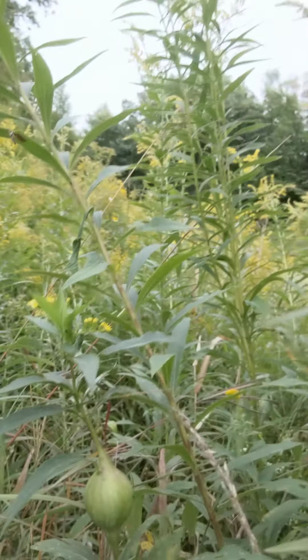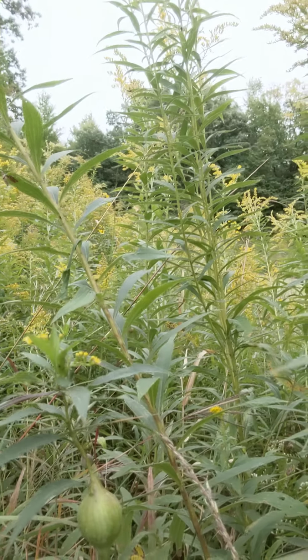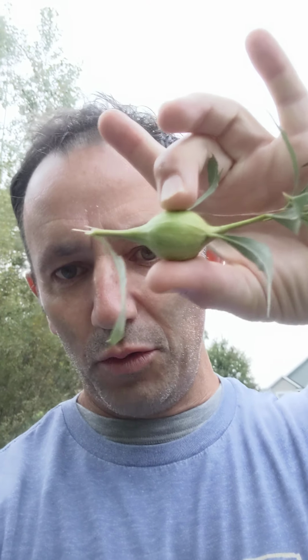You can see it is basically a round ball, and I'm going to go ahead and cut one open for you. So this guy right here is called a goldenrod gall. I'm going to pause this, I'm going to open it up, and I'm going to show you what the larva looks like inside. Normally I would find someone to eat it, because you can, but since we're not together, maybe I'll eat it.